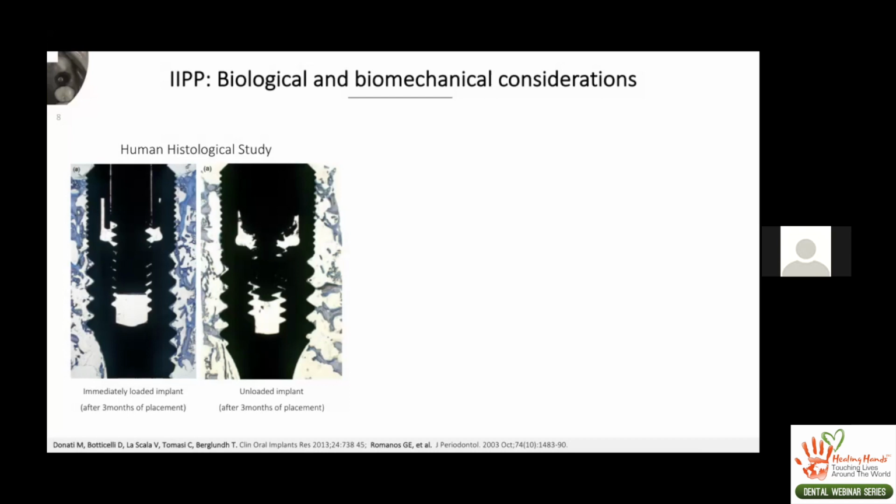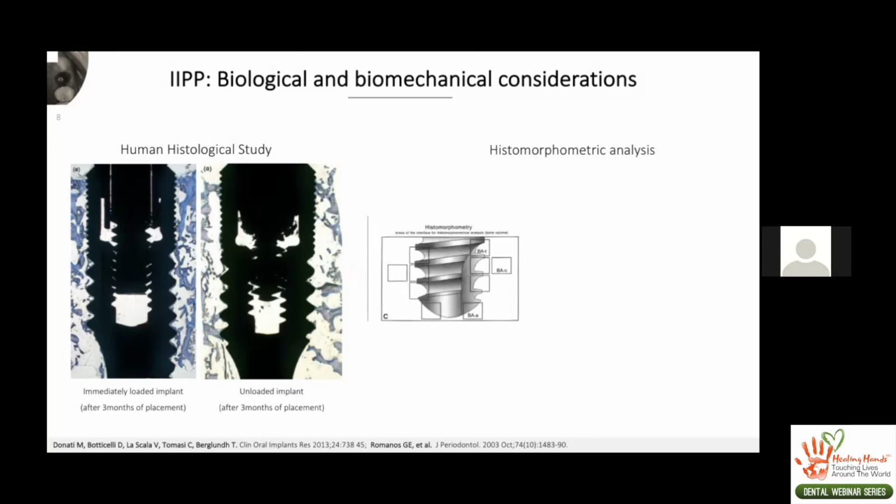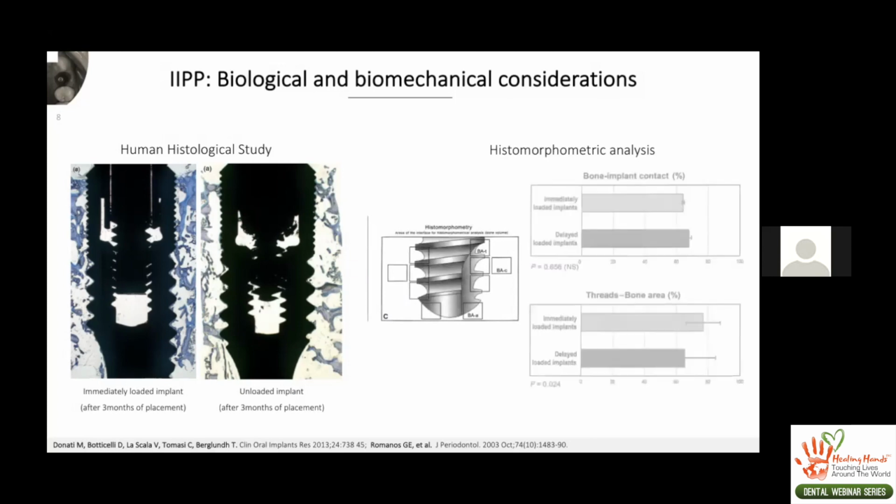In fact, as the pictures you're seeing on the left side show, histological studies have shown that the density of newly formed peri-implant bone at immediately loaded sites appears to be increased in relation to implants that were not loaded, the unloaded control implants, after 3 months of placement. In addition to histological studies, histomorphometric analysis comparing immediate and delayed loading also shows no significant difference for overall bone-implant contact. Nothing significant, but there is a significantly higher amount of bone between the threads in immediately loaded implants compared to delayed loading of implants.